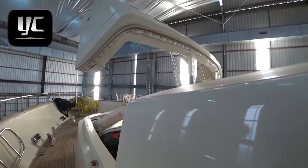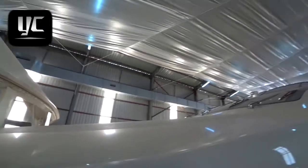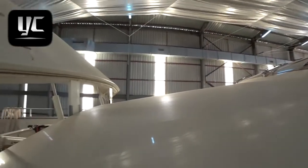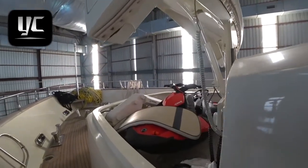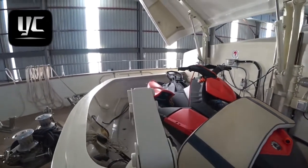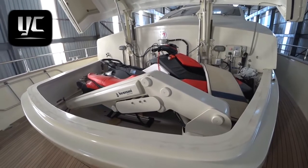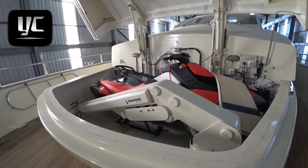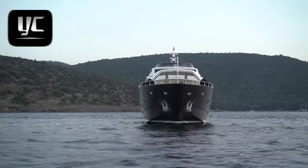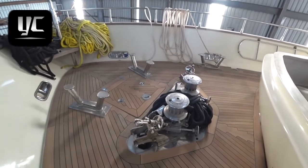Now, here is a huge garage. This is the door of it, which is open. Looking back, in this storage a jet ski can be stored. This jet ski is not part of the sale, but it's a good demonstration. Besenzoni crane, which can lift this jet ski. And also there is a little bit of extra space here for fenders or other deck equipment. Here we can see the anchor winches.